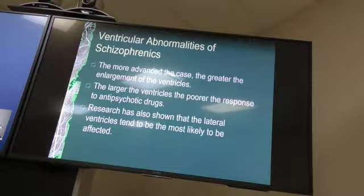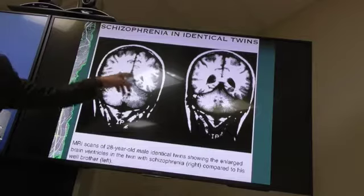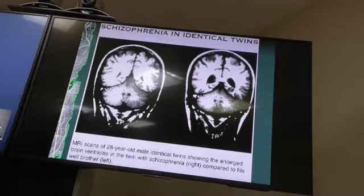The more advanced the case, the greater the enlarged areas of the ventricles. The larger the ventricles, the poorer the response to antipsychotic drugs. Research has also shown that the lateral ventricles tend to be the most likely to be affected. And the lateral ventricles are the ones right in the middle of your brain. And that's what it looks like. As you can see, these are identical twins. And as you can see, the ventricles in the normal twin are barely there at all. But in the schizophrenic twin, the ventricles are quite enlarged, as you can plainly see. And this is a discordant pair of monozygotic twins, 28 years old.